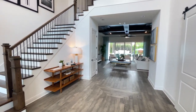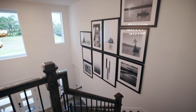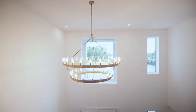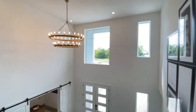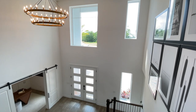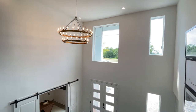So as we walk up the stairs, as you can see here, we have this large two-story foyer with the stairway here. This grand chandelier right up in the front. Very nice. And I'm gonna head up the stairs right now. As you get to the midsection of the stairway, there's a platform, and you can see how beautiful all the windows, all of the airiness and spaciousness of this foyer is. It is definitely a main feature of the home. All right, let's get to the second floor.